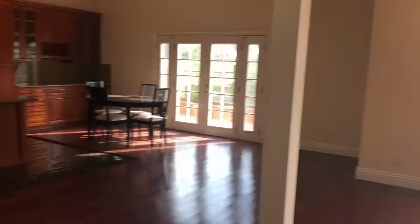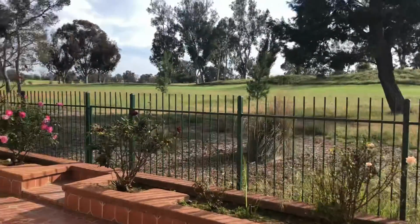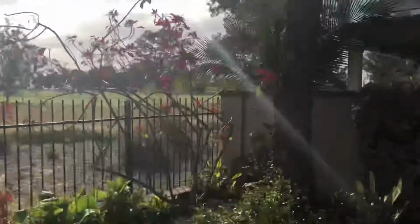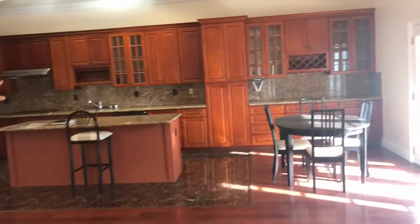Let's take a look at the golf course. So we have a golf course here, back in the backyard. So now we come to the dining area and the kitchen area.